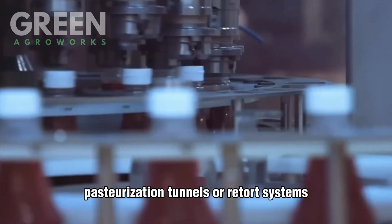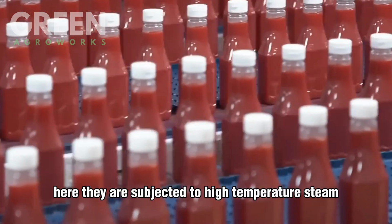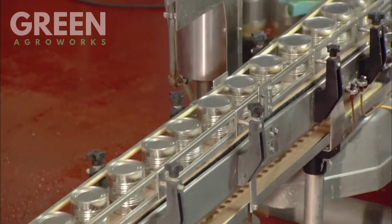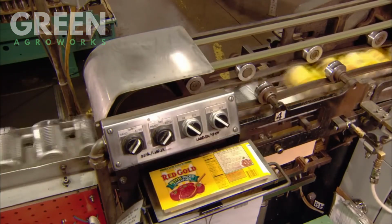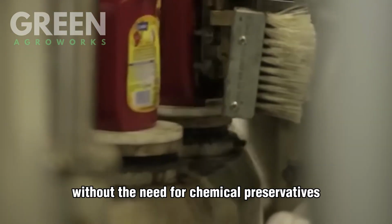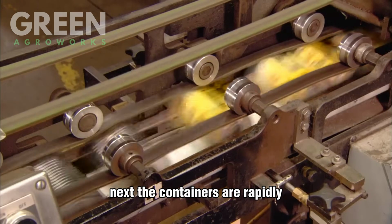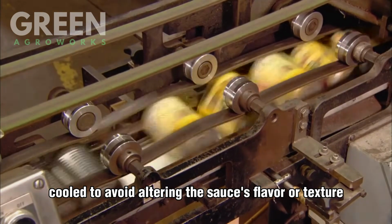Immediately after sealing, all containers pass through pasteurization tunnels or retort systems. Here they are subjected to high-temperature steam or water spray to destroy any remaining bacteria or microorganisms. This process guarantees microbiological safety without the need for chemical preservatives. Next, the containers are rapidly cooled to avoid altering the sauce's flavor or texture.